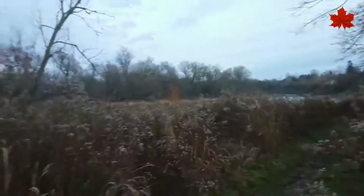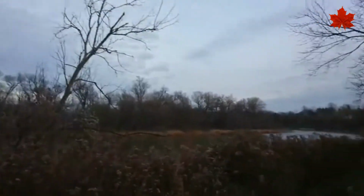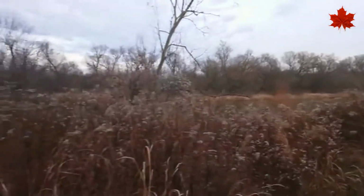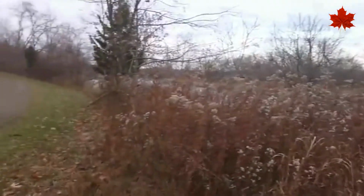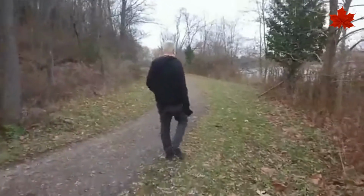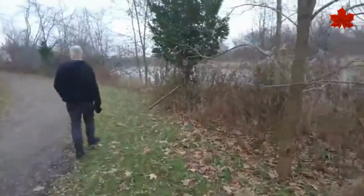But we are right alongside the river here. You guys can see that's the river right there. It just passes right along here. And in the old days, the natives used to paddle up along it. They would canoe up this way, and this would be one of the main stopping points for their trips.